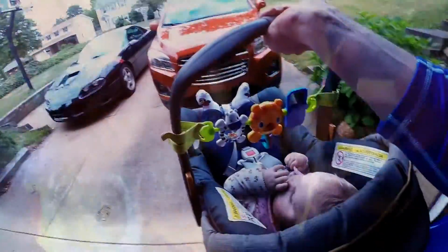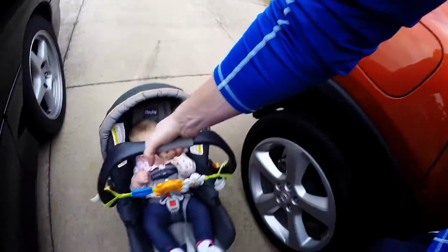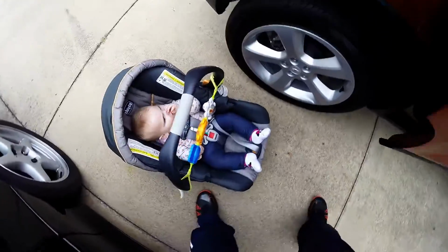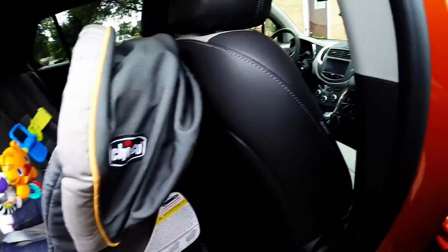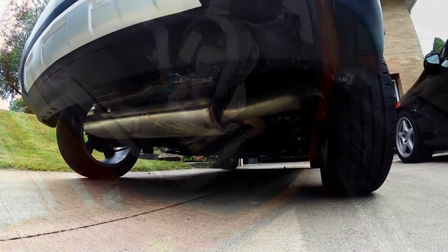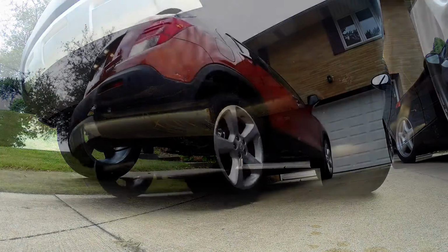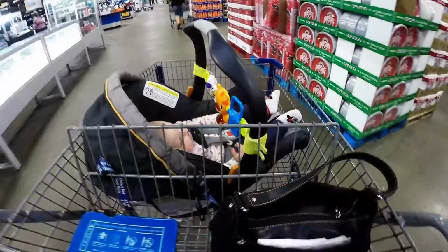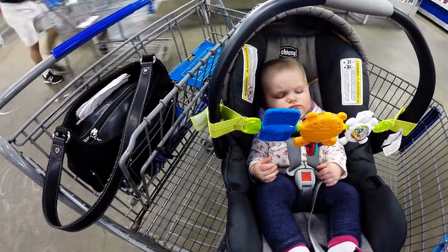Here we go. Like I said before, the car seat's hitting the seat right there, so we have to move the seat forward. We didn't make it.